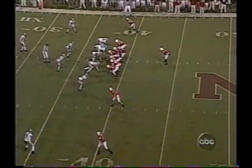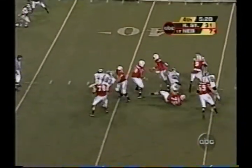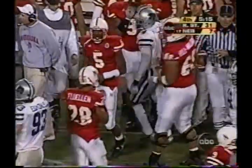Well, let's see if Lord and Nebraska can get something going in the second half. They've been shut out. Lord breaks free, and he'll be out of bounds at the 35-yard line.